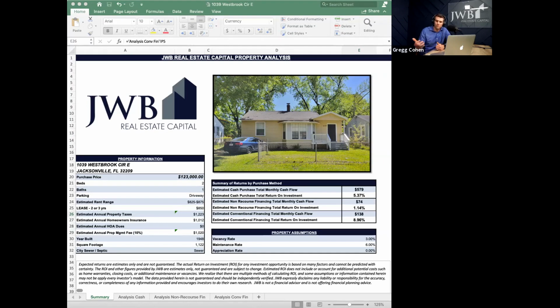And so this total return on investment metric, which is that 8.96%, looks at other profit centers. So it takes into account some other good things that are happening for you, those other profit centers. It also takes into account some other expenses that will happen at some time. We don't know exactly when, it won't happen every single month, but at some point it will happen. And we need to take those into account.